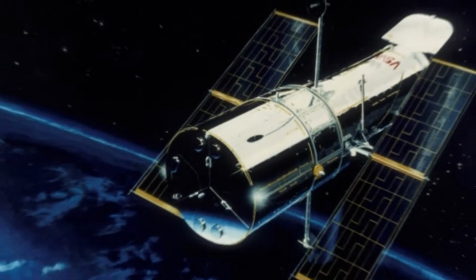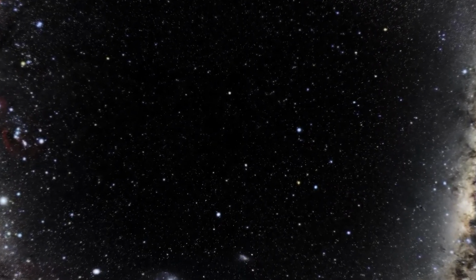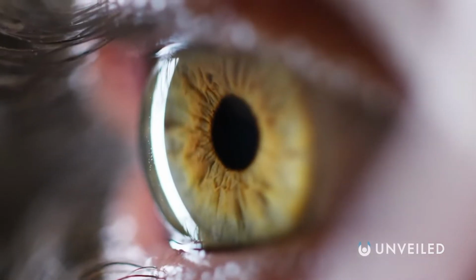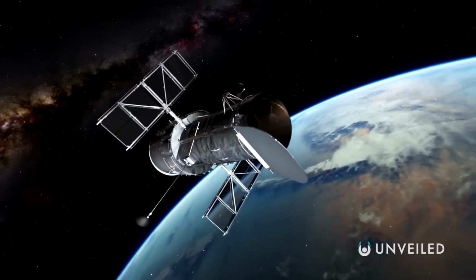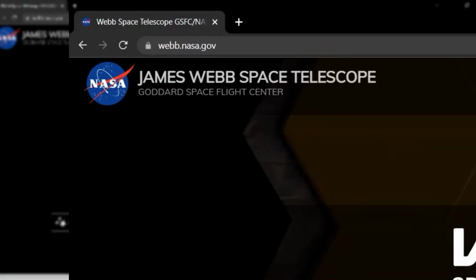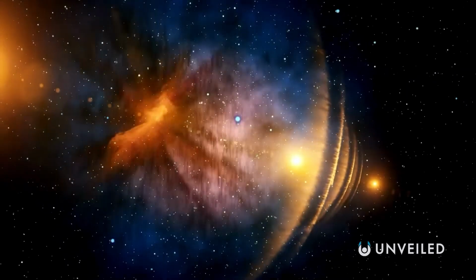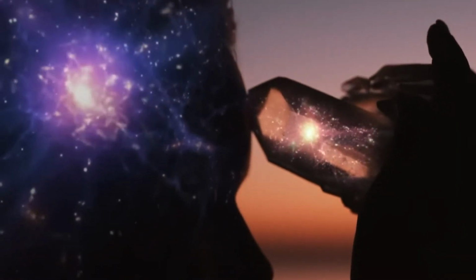JWST used infrared light detection to see through the dust that prevented other telescopes from seeing the galaxy. The image was created using data from the near-infrared camera and mid-infrared instrument on JWST. Higher resolution versions of the image are available on the JWST website. Incredible, right? Well, the images captured by the telescope are in black and white. Colors are added in the post-processing of the pictures.